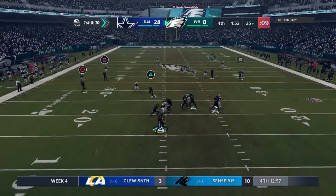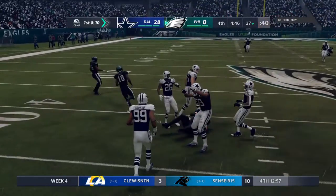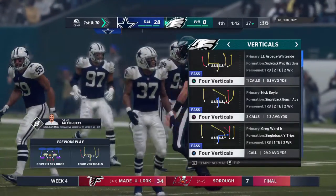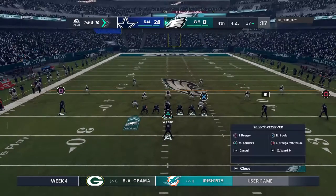Throwing on first is Wentz. Dancing to his left. He's going to take off with it. A nifty bit of scrambling there. 12 yards, first down. Partner, as a quarterback, sometimes you just got to know when the clock has gone off in your head, it's time to go. Tuck it and get all you can.